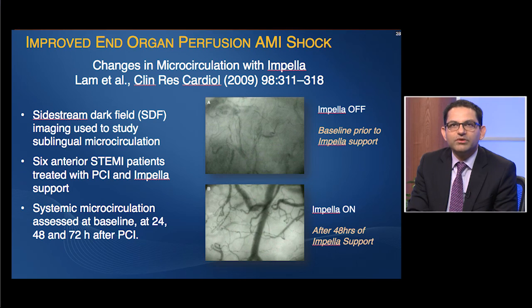And what you can see here in this top panel is the sublingual microcirculation with the Impella off in a patient who comes in in cardiogenic shock with an anterior ST elevation MI. And when the device is activated, you start to see a significant augmentation of flow through the microcirculation. So it's one of the most graphic images showing the effect of the Impella device on end organ perfusion, looking at microcirculation in real time.